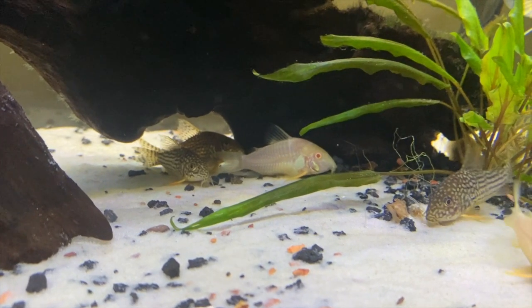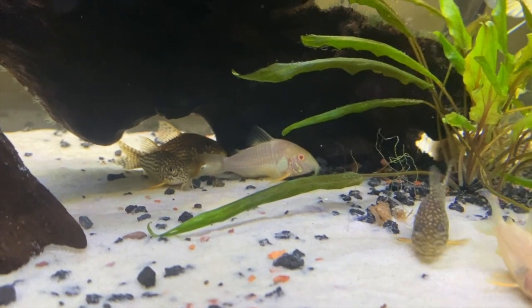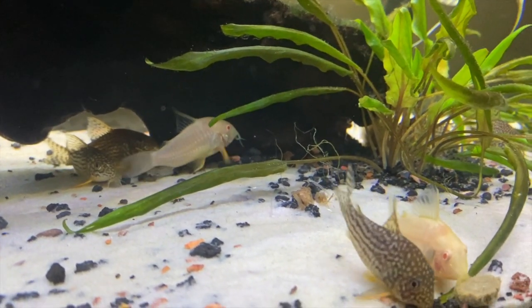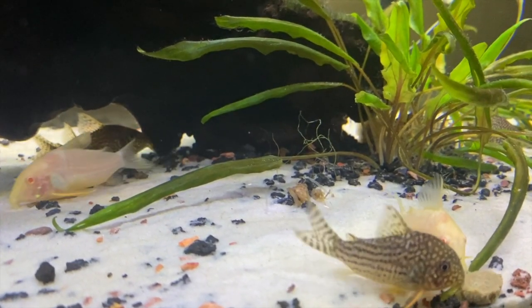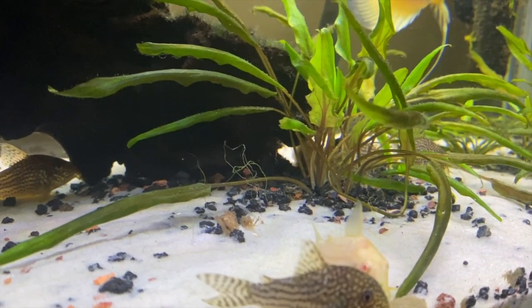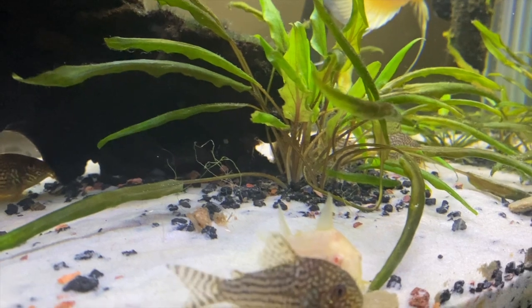Today we're diving deep into the world of the Sterbai Corydoras, an incredible freshwater fish that's popular among aquarists. Whether you're new to the hobby or a seasoned pro, there's a lot to love about these little bottom dwellers. So let's get into their care, temperament, diet, and everything you need to know.